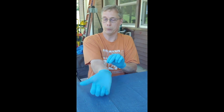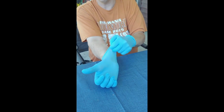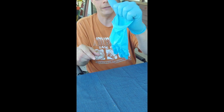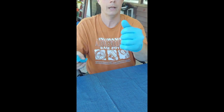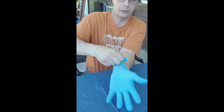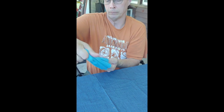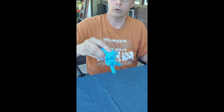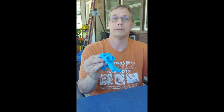So when we remove those, we are going to want to lift up with this, and this blood that's down in the cup of my hand, we're going to want to keep that contained. So now we have the inside of the glove on the outside. We're going to use this glove to hold on to this, and we're going to do the same thing with this to remove it. That way we're only touching the inside of the glove that our hands touched, and the blood and other debris matter is contained inside the glove.